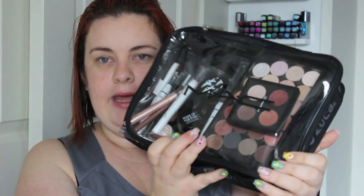It also comes with MAC pouches. I don't know if you guys are going to be able to really see this because it's unzipped, but this is what one of the pouches looks like. It comes with 4 of these. I've labeled them face, eyes, lips, and special effects.